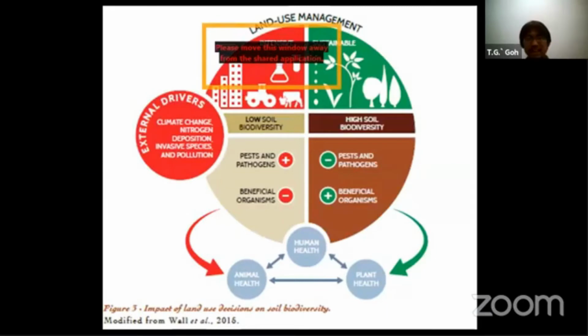So having high soil biodiversity really, really helps. It makes it easier for plants to grow. It makes it more beneficial for all sorts of crops to grow. And there are many ways that we can do this, and these are through sustainable practices.